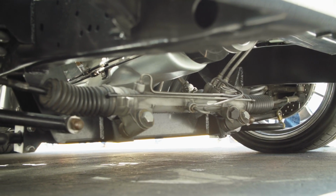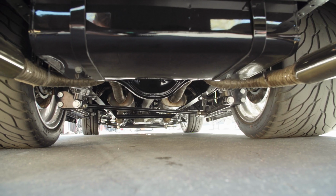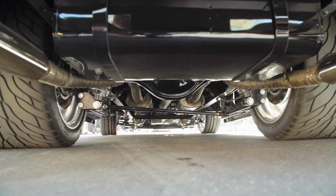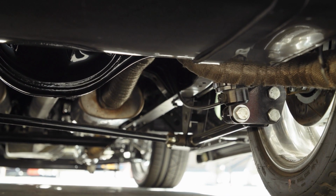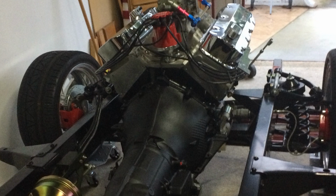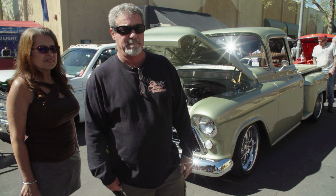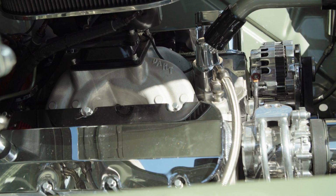It's got a TCI front clip in it. That was his choice. It's got a Ford 9-inch 4-link. It's got 353 gears in it. The transmission is a 4L80E. The engine was built by my cousin, Mike Delucca, out of San Jose. The engine is all Dart, D-A-R-T.